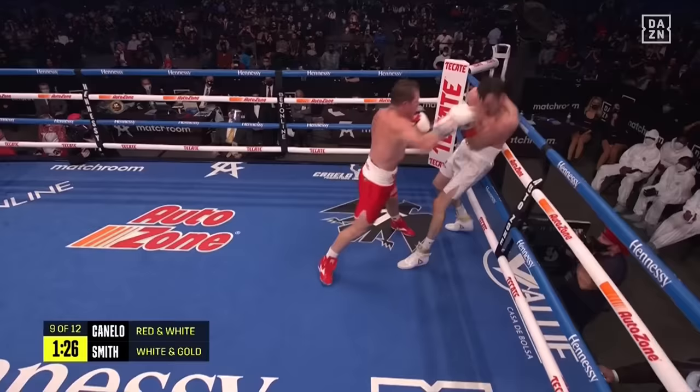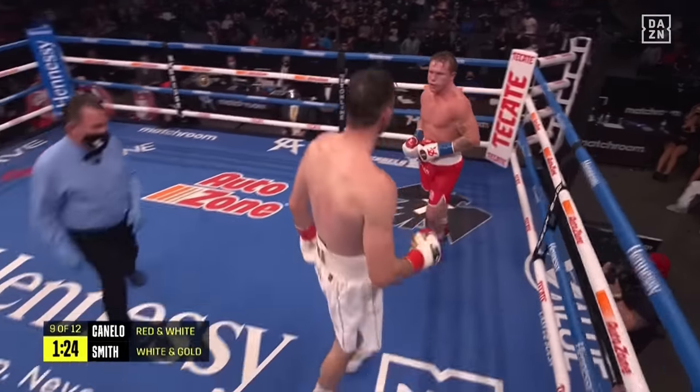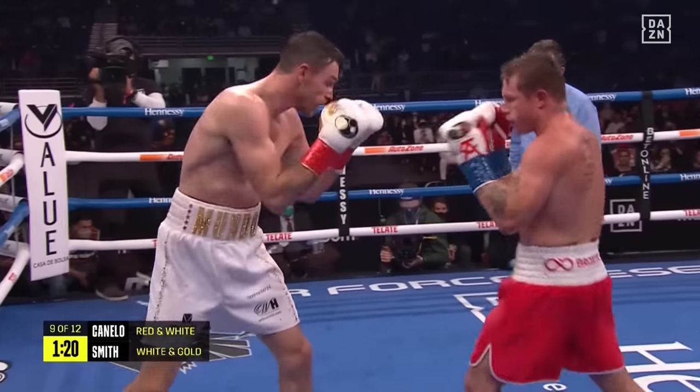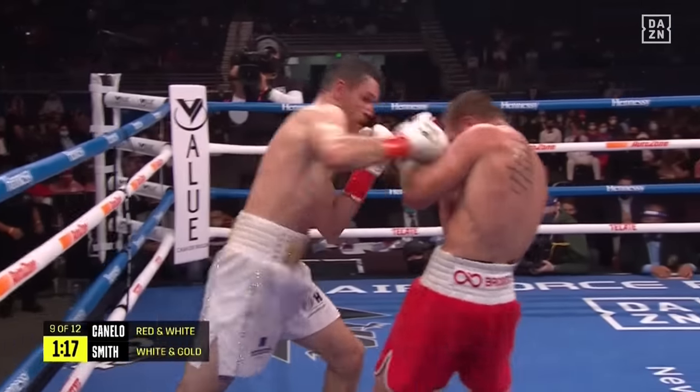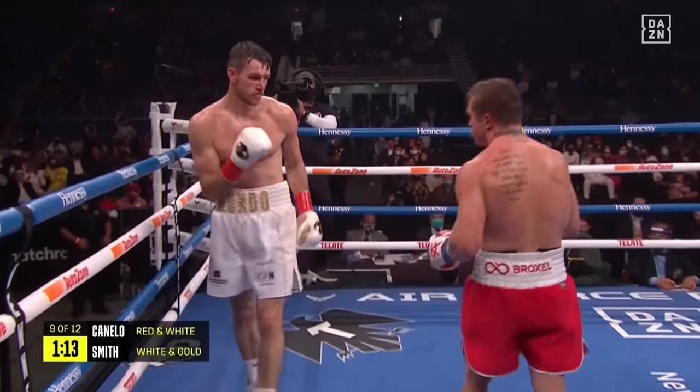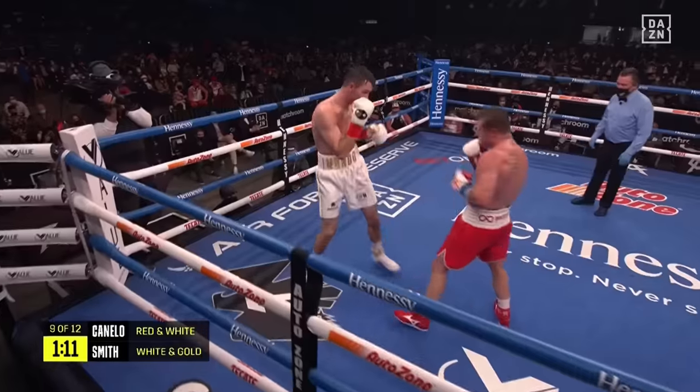Hard right hand. Smith is hurt. Buckled on the ropes. The ropes kept him up, but he's able to move off and gain his footing. One of the hardest shots of the night. He fights back and fires with his own combination. Champion fighting back with everything he has.